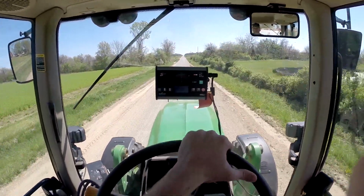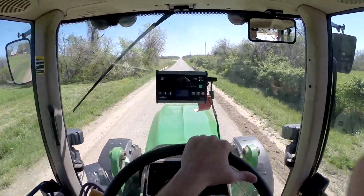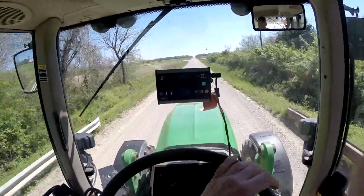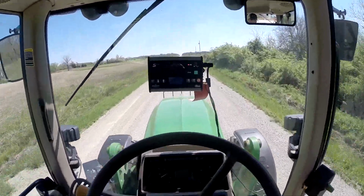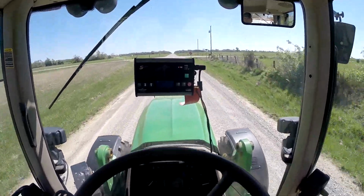Alright, that's one of the two down. It's almost noon, so we'll go ahead and grab some fertilizer for this next spot and then run home and get some dinner and get done.